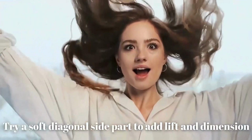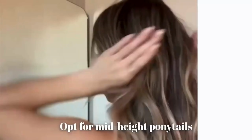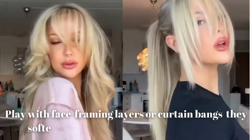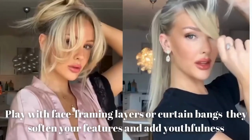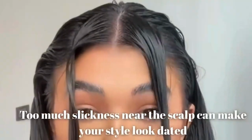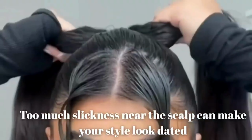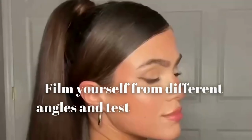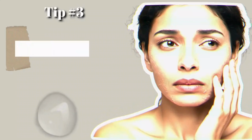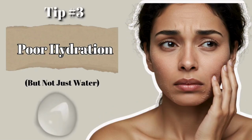The fix: try a soft diagonal side part to add lift and dimension. Opt for mid-height ponytails or messy updos that mimic a facelift effect. Play with face framing layers or curtain bangs. They soften your features and add youthfulness. Use a shine serum on the ends, not near the roots. Too much slickness near the scalp can make your style look dated. Film yourself from different angles and test your hairstyle's lift effect. The camera doesn't lie.